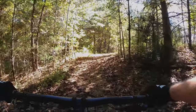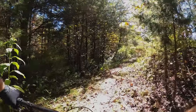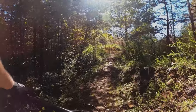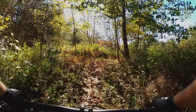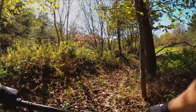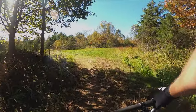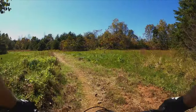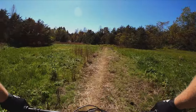So we boondocked last night near Blue Ridge Parkway. Had a blast. Had a few drinks. But it was windy. We're about 3,500 feet in elevation.